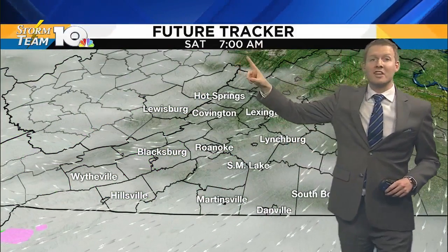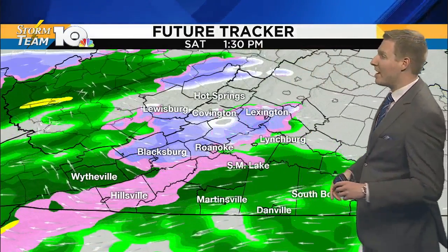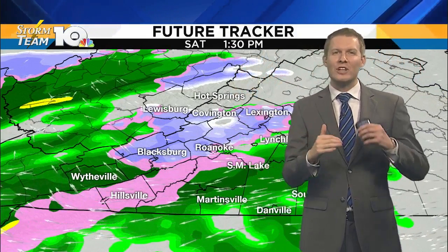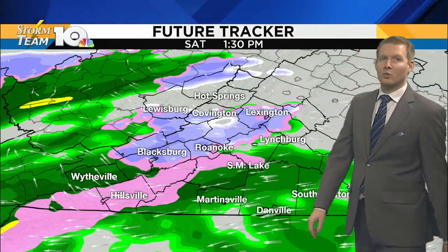Here's 7 o'clock Saturday morning. We are mainly cloudy. Those clouds will thicken up very, very quickly, though, and make way for this mess. And here's what we're talking about when we say mess. Here's noon to 2 o'clock. This really starts to move in. Mainly rain, though, across Southside and the higher elevations in the New River Valley, starting out as a wintry mix.